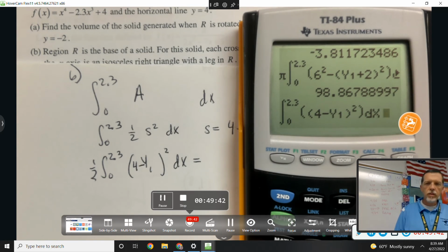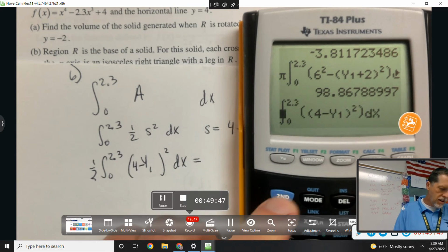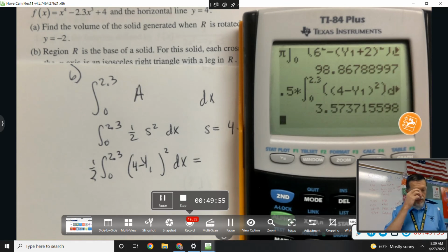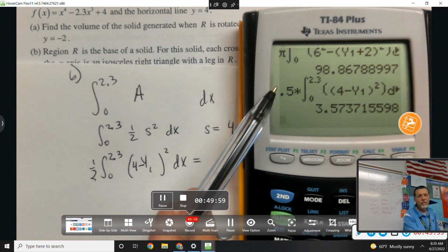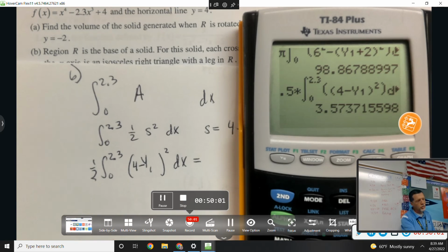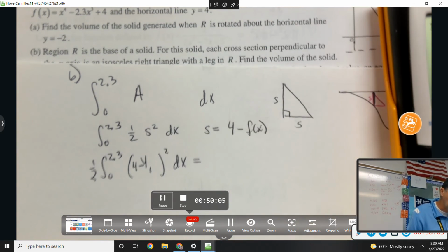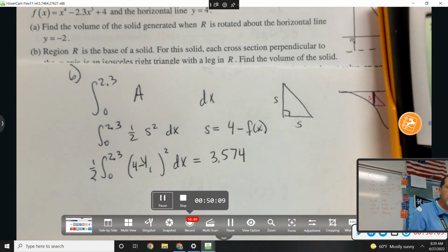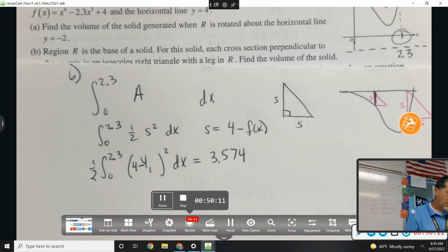Oh, I almost forgot the 1/2. I guess I could have just divided by 2 later. But would I have remembered to do that? Who knows? But that's an example of if I had left off the 0.5, I probably would have gotten 2 of the 3 points for setting up everything right and then just punching it in wrong. 3.574. Area.